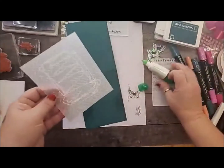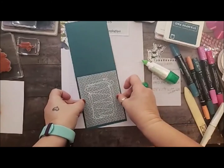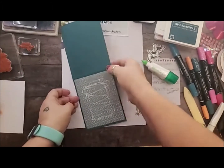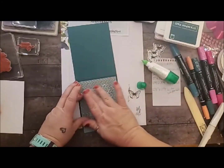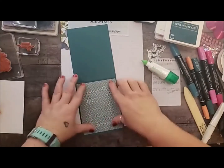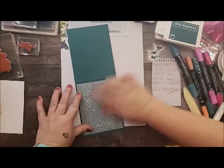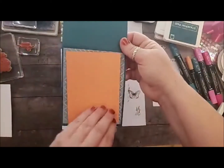The center is going to go on top of it, so I want it to be loose. So just put that in the middle. Just get that stuck down in the middle. So the edges are not stuck down, just the middle. Your cardstock won't come off because we're going to cover it.